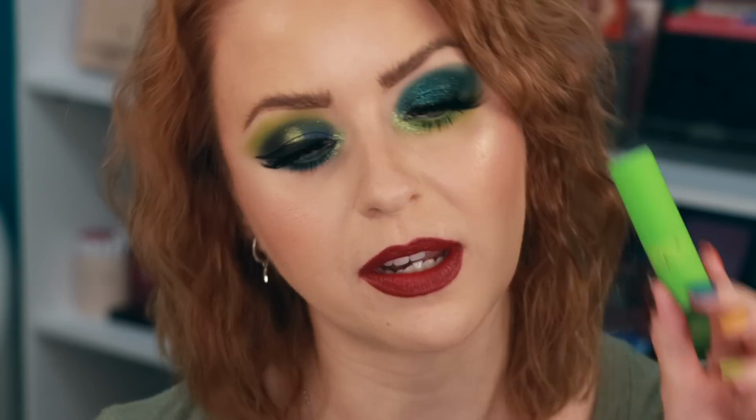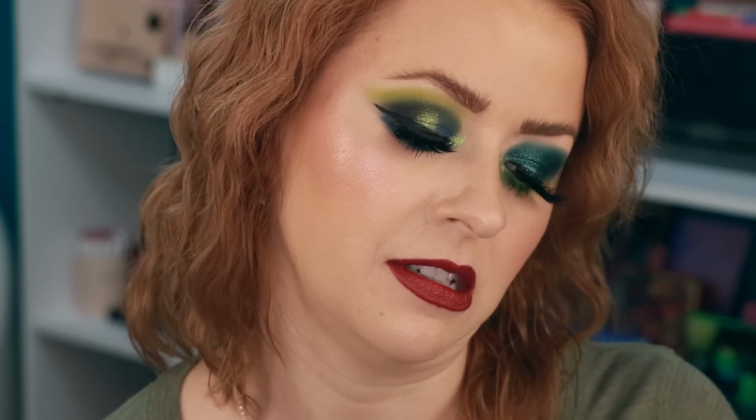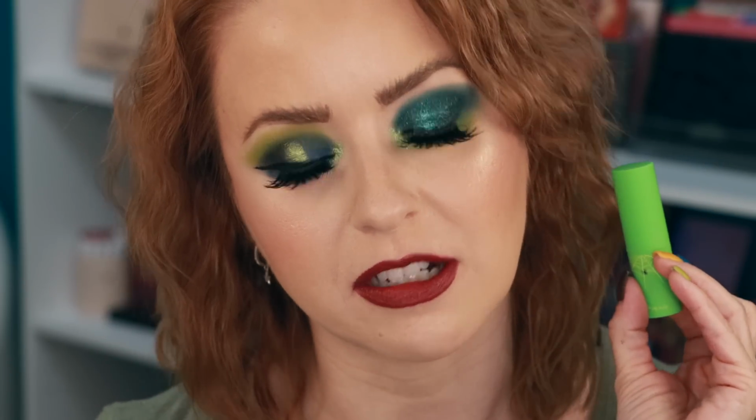I also changed into the final lipstick. This is the one in the green bullet, and this is the Zombies. Is it Zombies? Yeah, Zombies lipstick. I love this one. Really nice. I like the shades that they included.